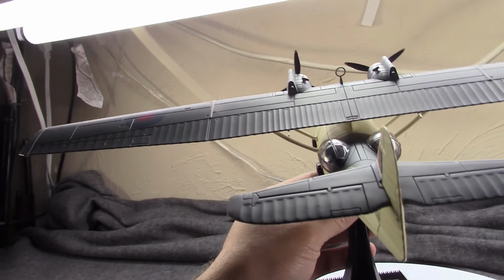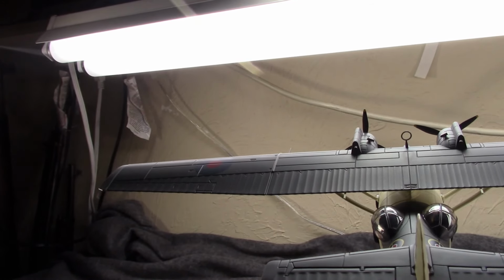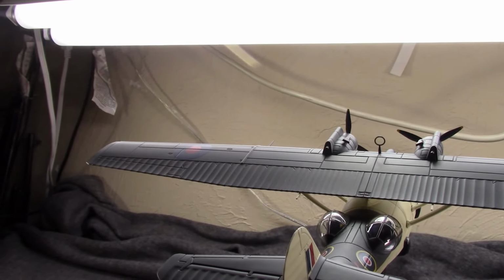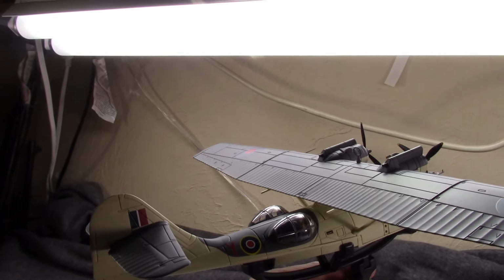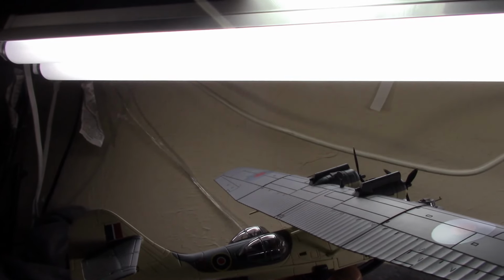The PBY also started the Battle of Midway. One of these planes was the first to spot the Japanese fleet steaming towards that island. And they were just there at many historical events because, again, they were such a versatile, dependable, and relatively cheap aircraft. That was one reason Consolidated was selected over Martin and Douglas. They were more affordable and more adaptable.